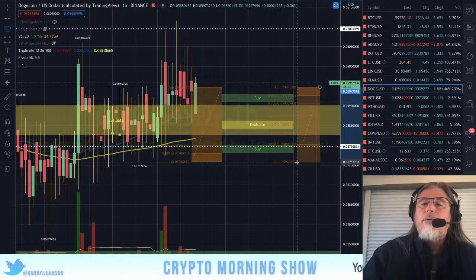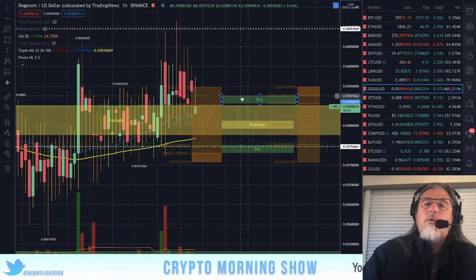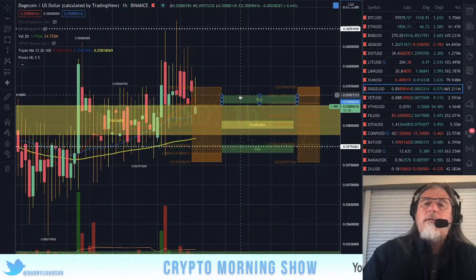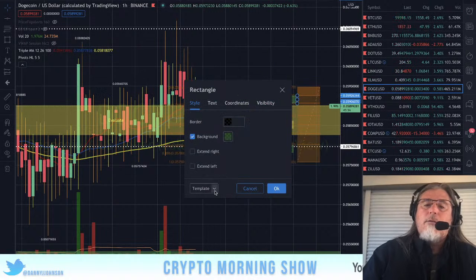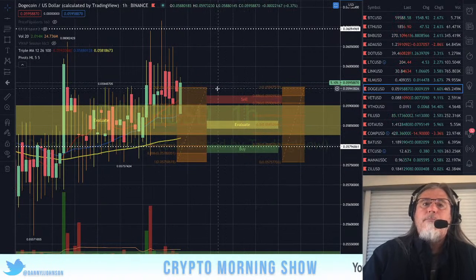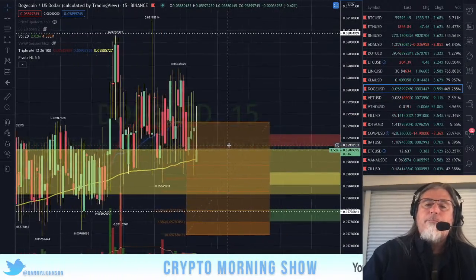There we go. And then now we have our coordinates for the upside. Move that over there in between the 0.78 and 0.886. Right there. Then double click. Choose the red. Sell. There you go. So there's your intraday to watch. And you can zoom on in once you have that going.